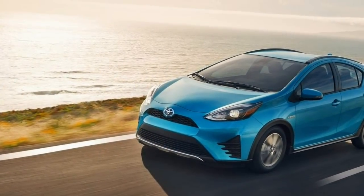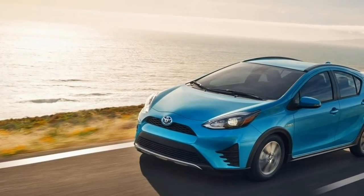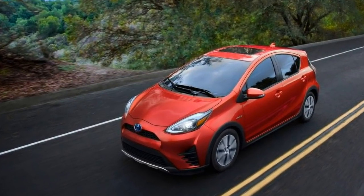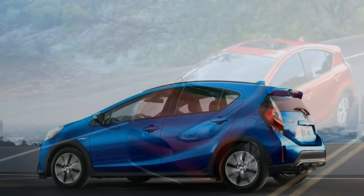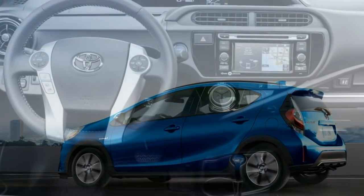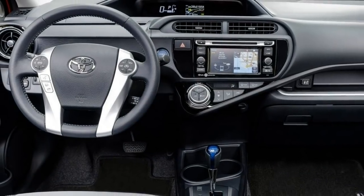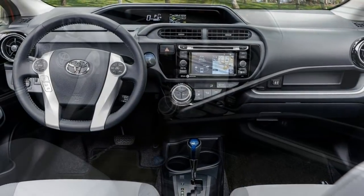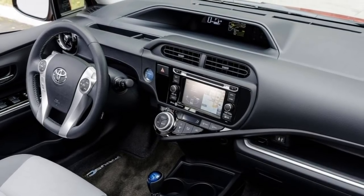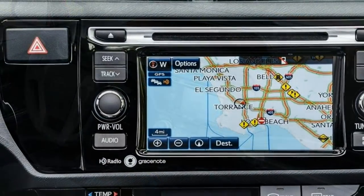What's new? For 2018, alloy wheels are standard across the range. While the Prius C1 has everything you absolutely need in a car, and not much less than even the highest trim, we'd opt for the 2. Little practicalities like the split folding rear bench and center armrest with a storage compartment, not to mention cruise control, will make it more pleasant to live with in the long run.